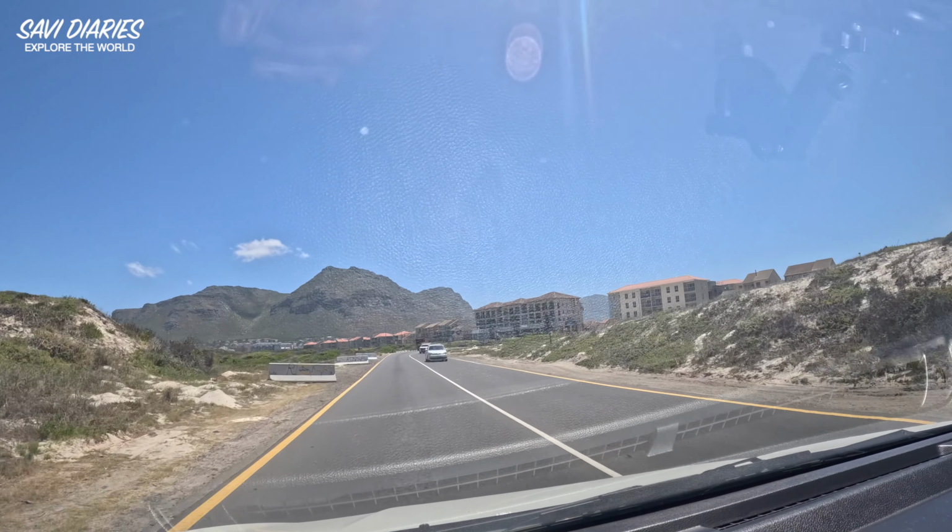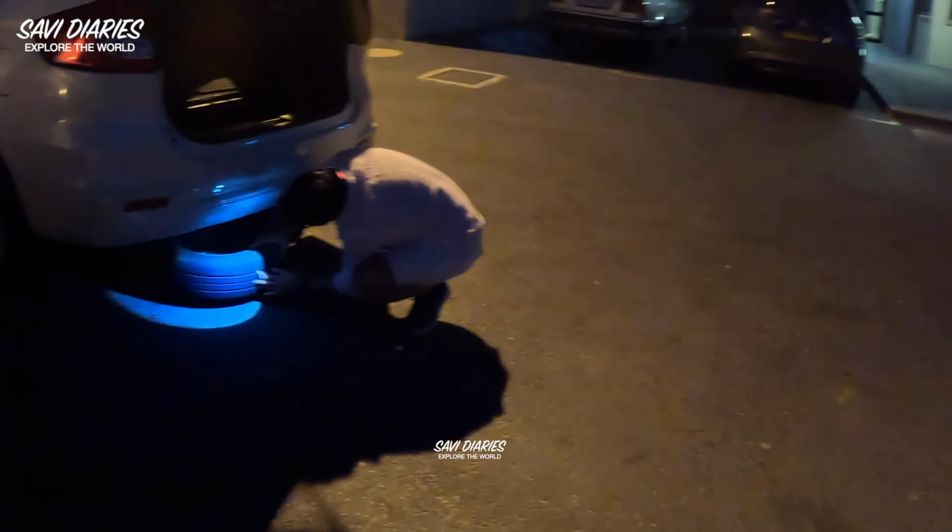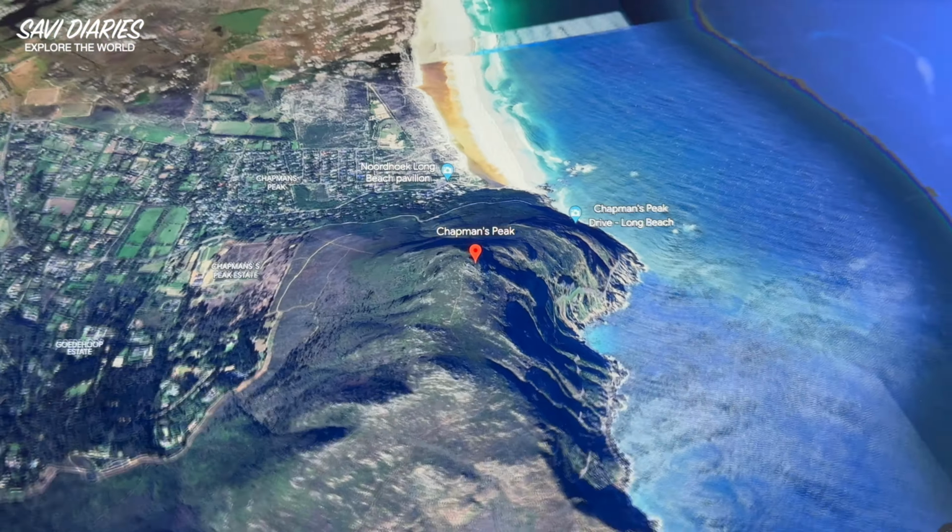This is where we decided to have a tire changed after the tire mishap. We stopped here at Muizenberg just behind the shopping complex and got a tire change. So the route is the same till here, we are in Muizenberg and heading towards Chapman's Peak. So let me brief you about Chapman's Peak.